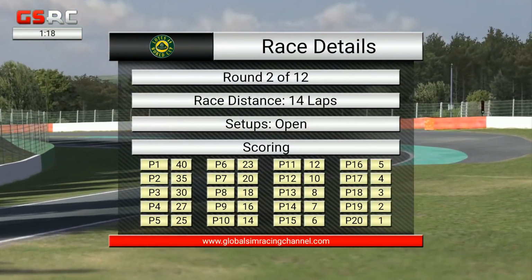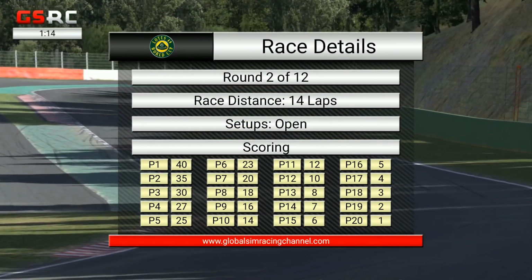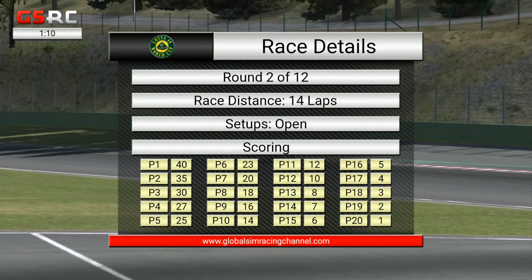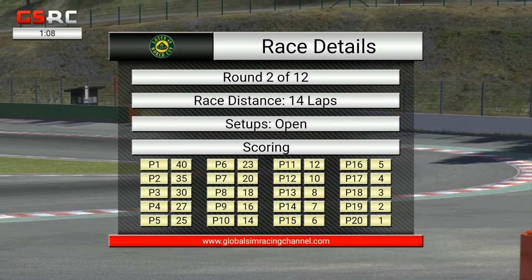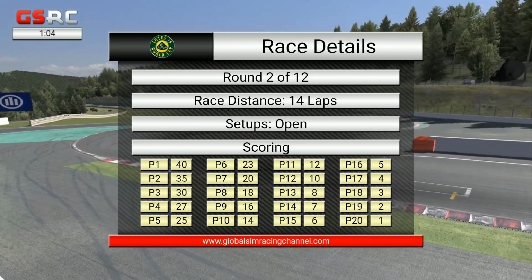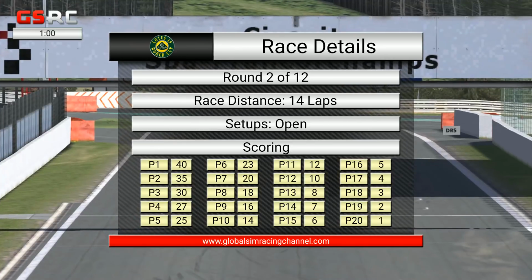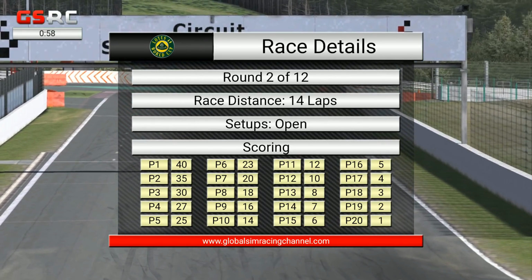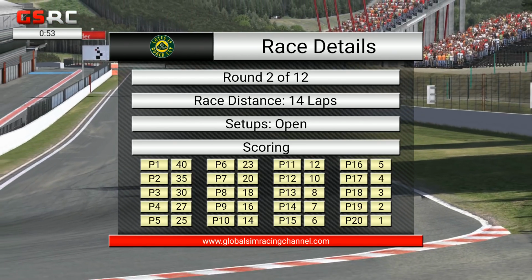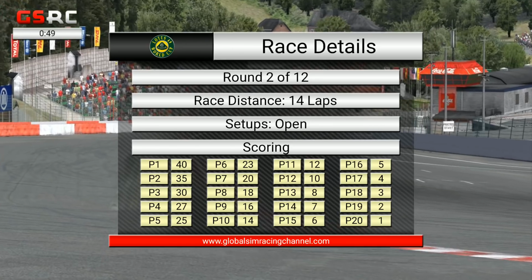Yeah, today we are visiting round 2 of the Lotus 49 series. 2 out of 12, no drop races this season, so every result matters and consistency really will be the factor for the championship. We will lap Spa-Francorchamps 14 times today in open setups, so drivers can tweak and twist all the nuts and bolts in their car to their liking. And as you can see on the bottom of the screen, the scoring system is quite a bit different, like Bill mentioned at the beginning of the broadcast. 40 points now for the victor, 35 for P2 and 30 for P3.